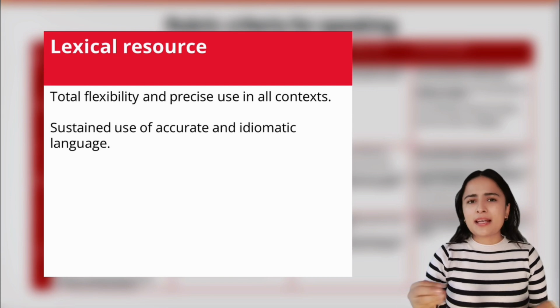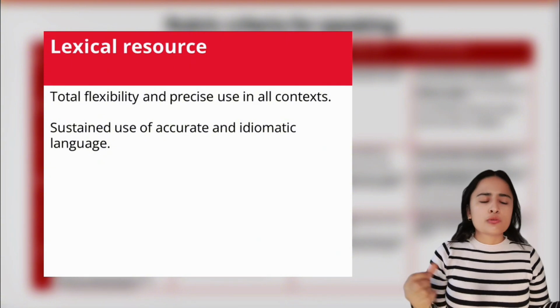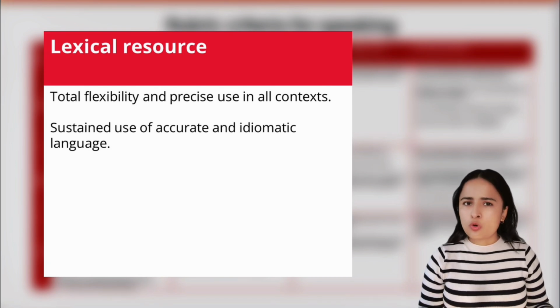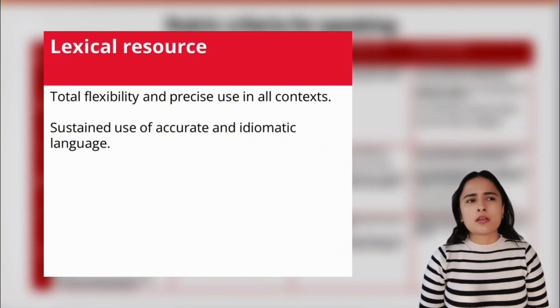Idiomatic language means phrasal verbs, idioms, collocations. For example, if you are talking about travel, use words like embodiment of adventure and courage. If you are talking about home, use words like home, sweet home. If you are talking about success, then pass with flying colors.